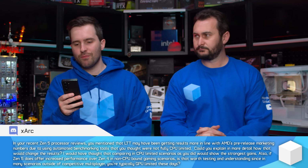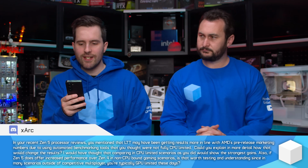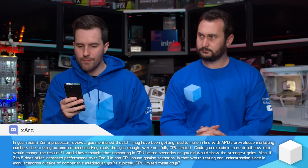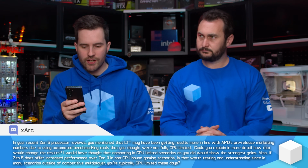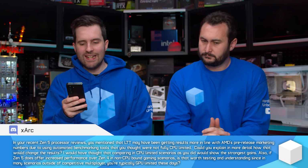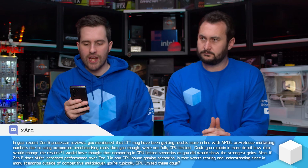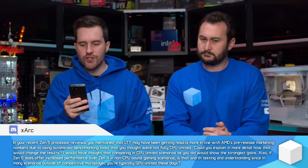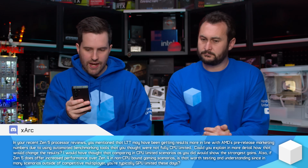In your recent Zen 5 processor reviews, you mentioned that LTT may have been getting results more in line with AMD's pre-release marketing numbers due to using automated benchmarking tools that you thought were not fully CPU limited. Could you explain in more detail how that would change the results? I would have thought that comparing in CPU limited scenarios as you did would show the strongest gains.